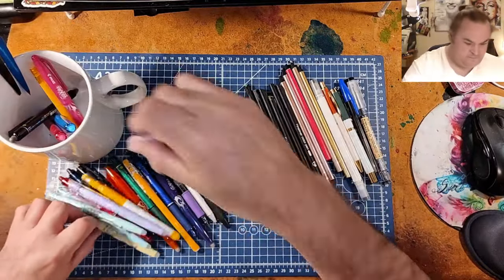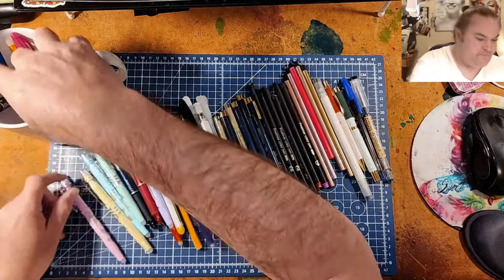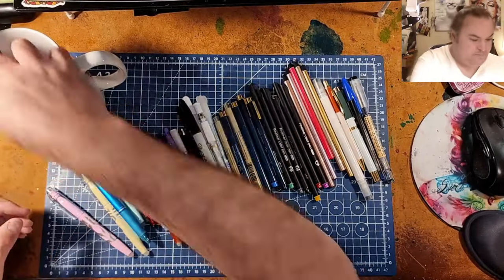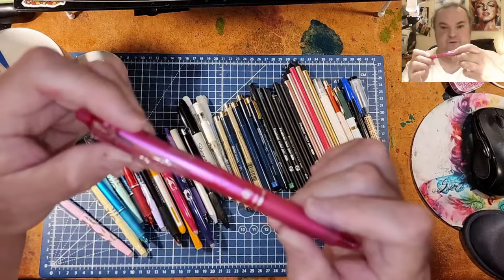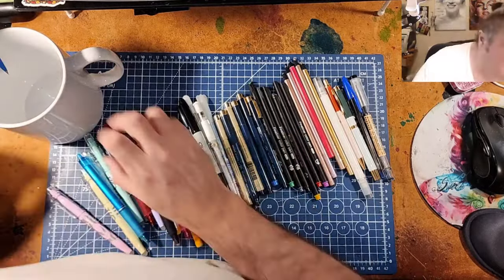Pilot friction marker. Running out of room. Pilot friction marker. Need more markers. Pilot friction. And last but not least, Pilot Friction.